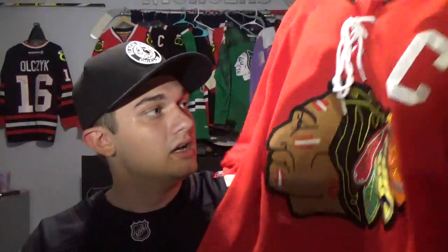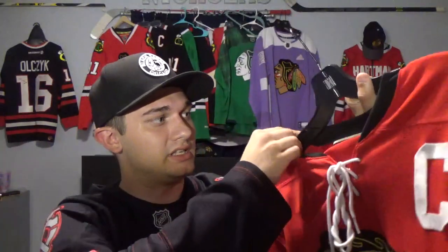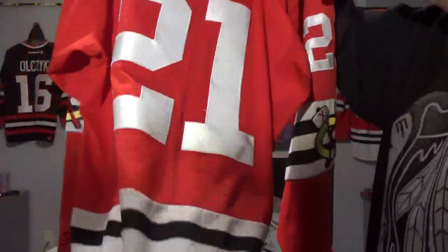On this Stan Mikita jersey, I actually bought it blank because they were not selling these jerseys with Mikita on it. I was upset about that, so they were selling them blank. I got it on Lids for when they were on sale, and I opted to get Mikita. I work at a store that sends jerseys out to get names and numbers, so I was able to send this thing out because I wanted it to be done as Mikita. And as you can see, it's a great CCM jersey.